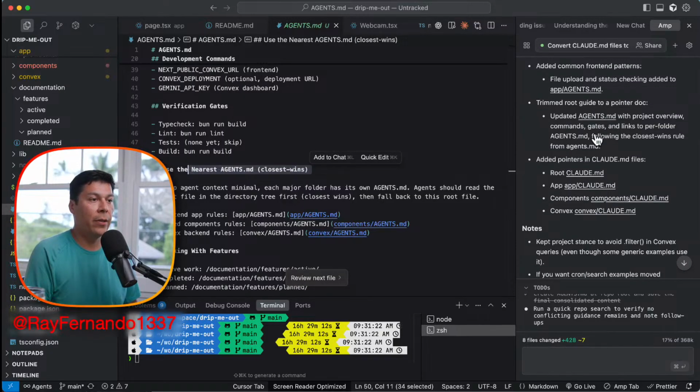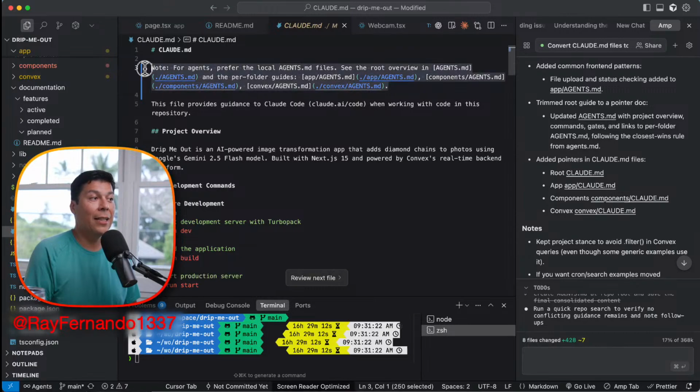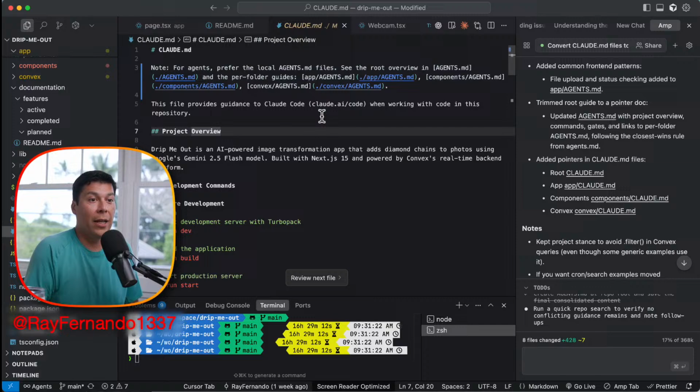So trim the root pointer. And now the root is this, and we have a Claude.md file here. In the Claude.md file, you see, for what Claude Code would read, it says agents prefer the local MG file. So it's actually telling Claude Code, don't look at this file anymore, go look over here. This is great.